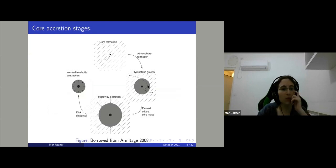So how does core accretion work? We start from the core, obviously, and then we have an atmosphere formation. We have a hydrostatic growth stage, and things go up, and we exceed the critical core mass. From this stage on, we have a runaway accretion, in which the wannabe planet accretes more and more mass, and then the disk disappears. And we finish this stage.